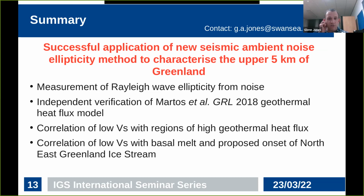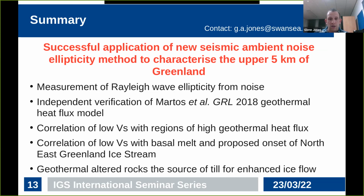And also these regions of low VS correlate with regions of basal melt, and also the proposed onset of the Northeast Greenland ice stream. And also geothermal altered rocks as a source for till, for potential enhanced ice flow as well.